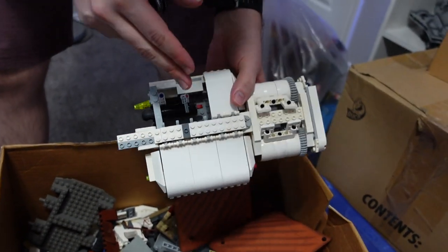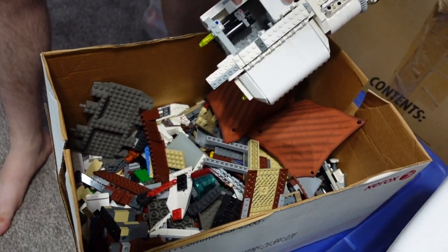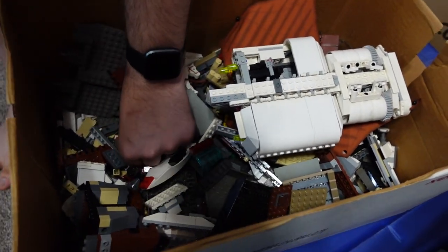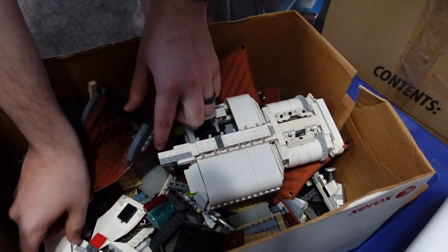We gotta get this made. They actually just remade this in 2018. Definitely gotta get the dust off of it, but it's cool because it actually shoots. Oh, that's great. That's so fun. Just a random clone trooper helmet in there. That's weird. Oh man, this is exciting.